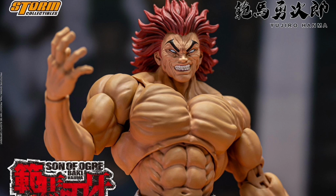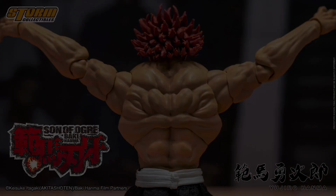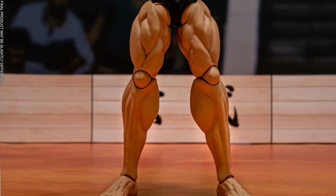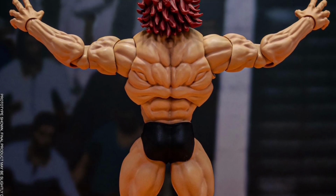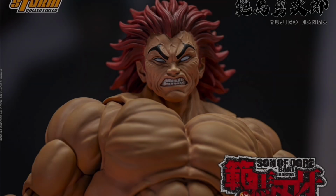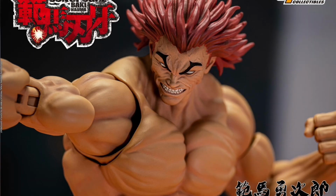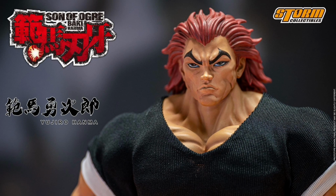Now he's going to come with 4 head sculpts, 14 hands, a fabric shirt and pants, so if you want to strip down your figure for whatever reason you want to do that for, male butt. And he's also got some swappable bare feet. Now you don't get a lot of accessories with a Storm Collectibles figure sometimes, but you do get a lot of head sculpts for different posing options, which is awesome.